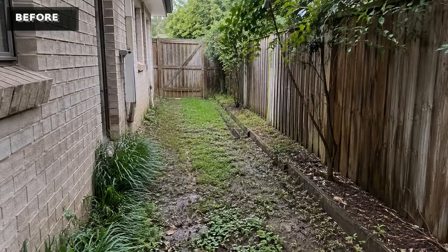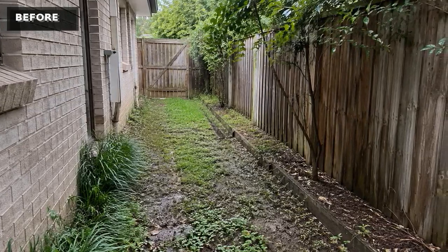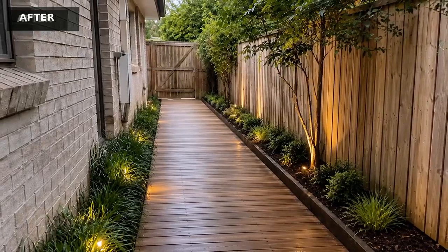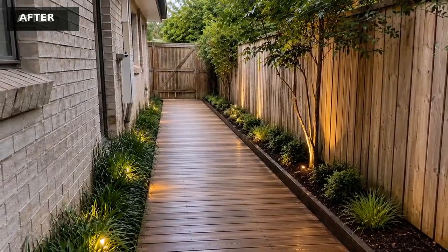Here, the original side yard is damp, muddy and overgrown, making it difficult to use after wet weather. The solution is a timber boardwalk. The warm timber surface creates a dry, practical walkway, while landscaped garden beds and low lighting soften the edges.